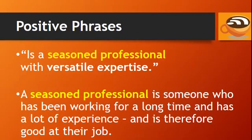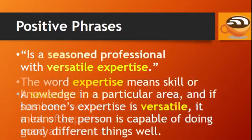Is a seasoned professional with versatile expertise. A seasoned professional is someone who has been working for a long time and has a lot of experience and is therefore good at their job. The word expertise means skill or knowledge in a particular area, and if someone's expertise is versatile, it means the person is capable of doing many different things well.